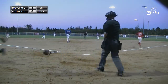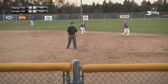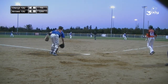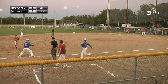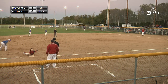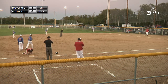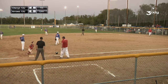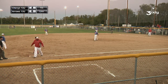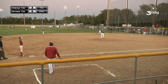Swing and a miss. The ball gets away from Doucette, and Gallant rather gets in safely. The ball gets away, and Gallant will come all the way around to third, and the potential tying run stands 70 feet away from home plate after a strikeout and a passed ball sends Gallant all the way around the diamond to third base, and it's now 6-5.